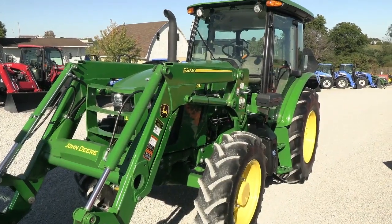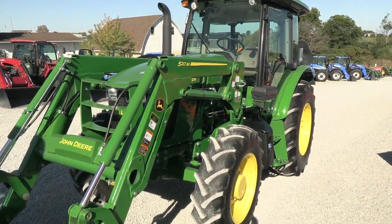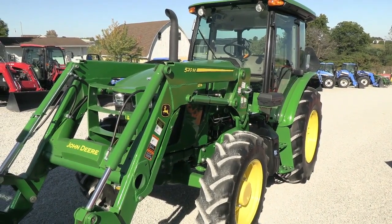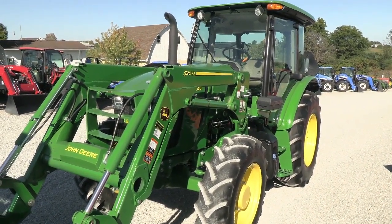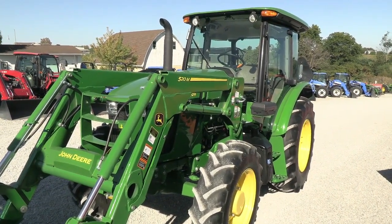Today we're showing you a 2022 John Deere 5100E tractor. It's a four-wheel drive tractor with a cab, heat and air. Also has the John Deere 520M quick attach front loader on it. Tractor has 20 hours. Tractor is practically new.